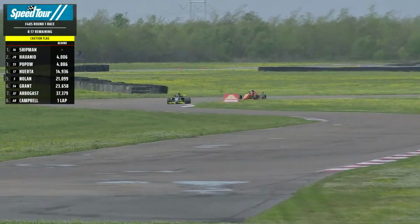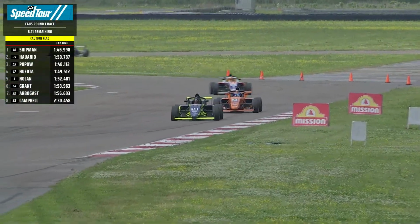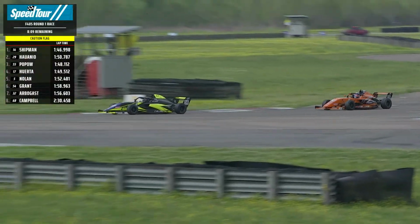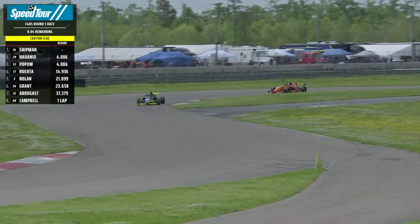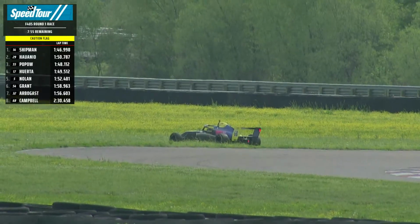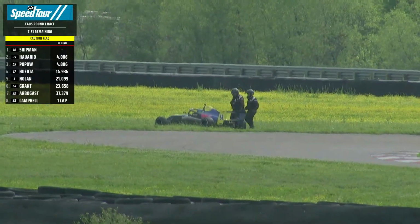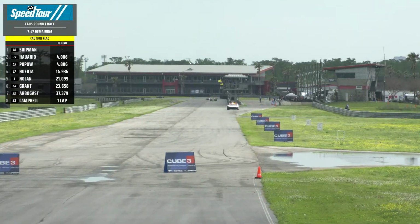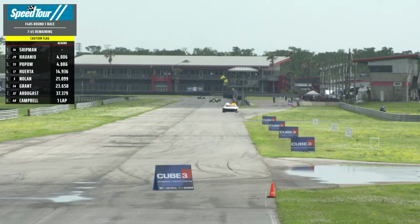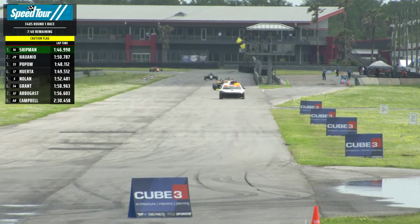Whereabouts on the track is this guy over there? Yeah, just off that first turn 9. And, oh no, is that? It's on the exit of 2. Or the exit of 1, it looks like. Yeah, exit of 1. Yeah, the rain definitely brings out the safety car and the recovery vehicle a lot.